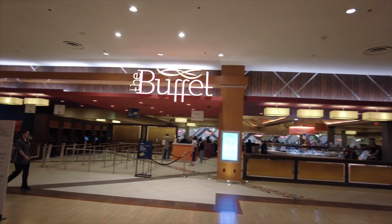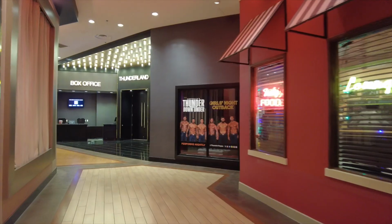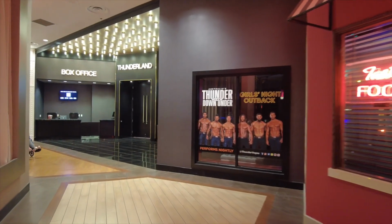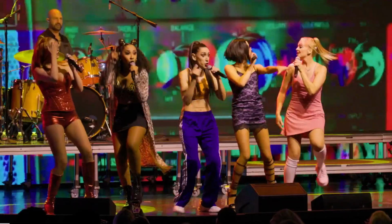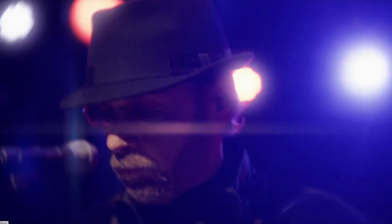On the upper floor, you'll find the buffet and some other eateries, along with the longest-running male revue in Vegas, Thunder from Down Under. Other shows at Excalibur include Spice Wannabe, the Spice Girls Tribute, and the Australian Bee Gees show.